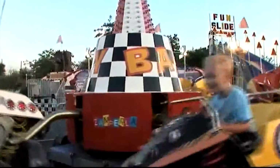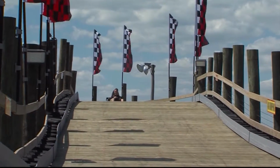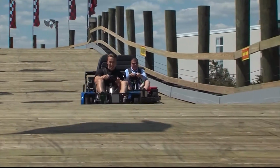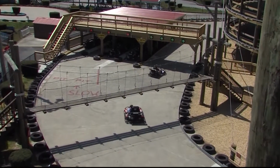Fast forward to today, there are now 6 theme parks and a new 5-story tall kart coaster known as the Cyclone. This heart-pumping, super fast go-kart ride boasts over 1,500 feet of track on more than 22,000 square feet of lumber, 78 pilings, and 83,000 stainless steel bolts.